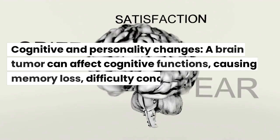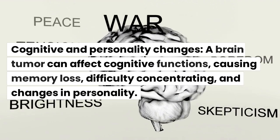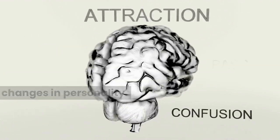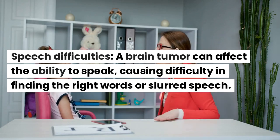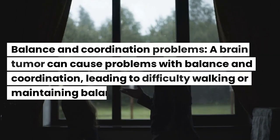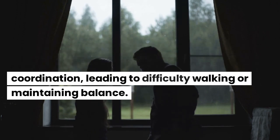Cognitive and personality changes. A brain tumor can affect cognitive functions, causing memory loss, difficulty concentrating, and changes in personality. Speech difficulties. A brain tumor can affect the ability to speak, causing difficulty in finding the right words or slurred speech. Balance and coordination problems. A brain tumor can cause problems with balance and coordination, leading to difficulty walking or maintaining balance.